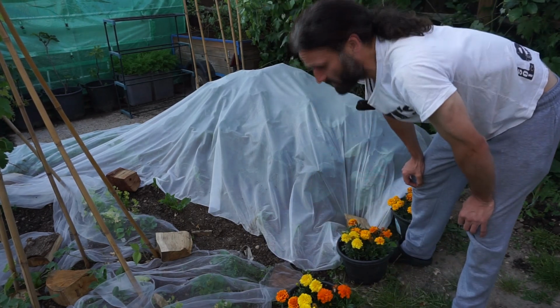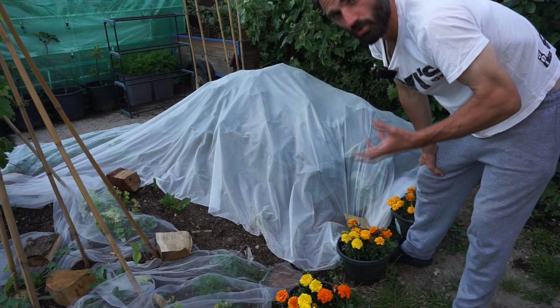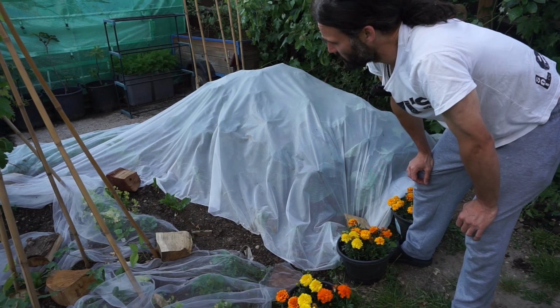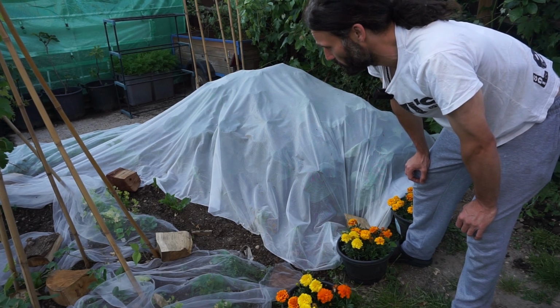So if your allotment or your garden is not in a sheltered location, let's say it's very open, lots of wind, etc., it can be nice to build a windbreak around sweet corn, particularly when they're small, because strong winds, etc., can blow them over.